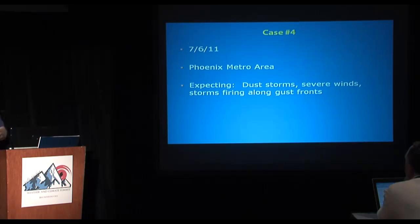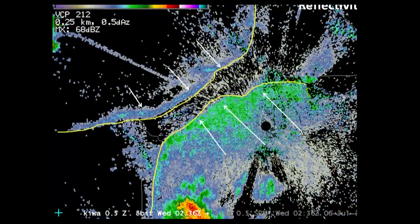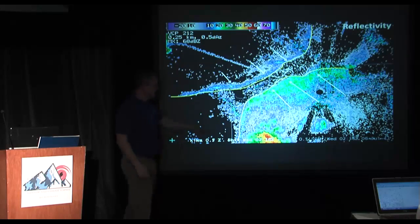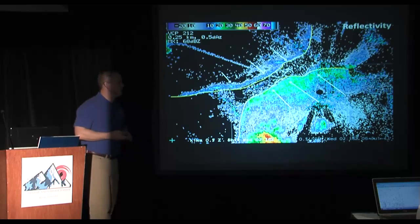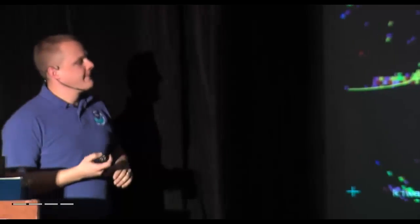This is kind of early in the monsoon season. They're expecting dust storms, severe winds, and then storms firing along those gust fronts. So for something completely different, I put the motion of these things together. This one's moving out of the southeast. That one's out of the northwest. And then there's junk, whatever that junk is, and hopefully dual pole will help, as I'll show. Junk all along and behind that boundary that are about to collide over Phoenix.